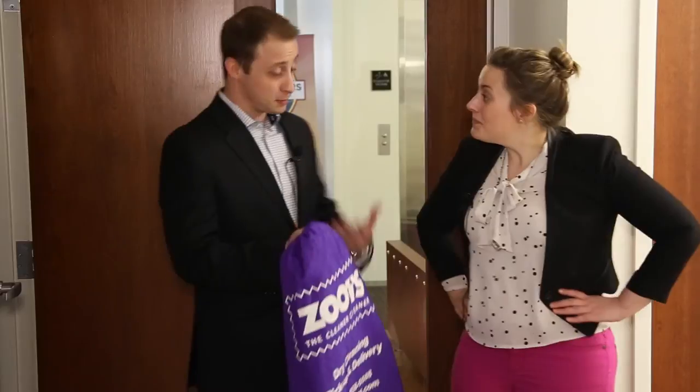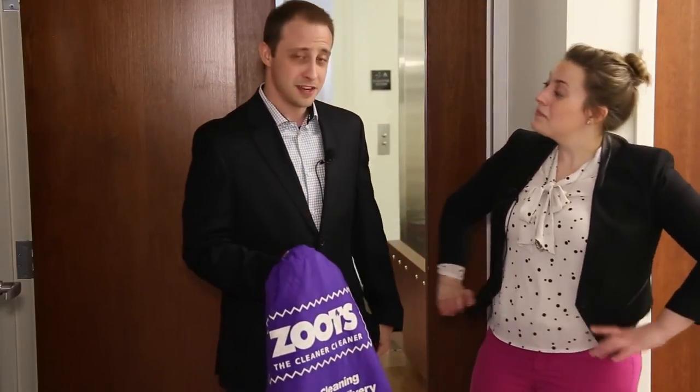Once you're signed up, all you need to do is put a piece of paper in the purple laundry bag with your dirty clothes, and Zoots will pick it up. But Steve, where are these purple laundry bags? They're right here, Aurora. In the double cloak closet, right outside of reception, on the library side. And for everyone's convenience, additional forms can be found at your desk.